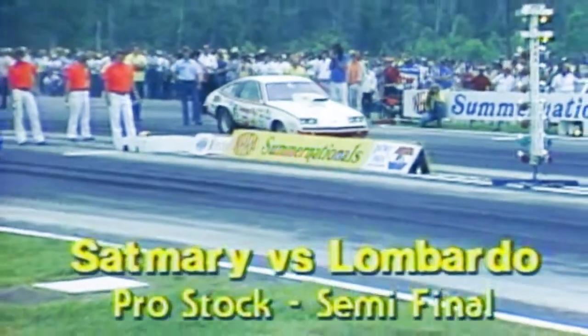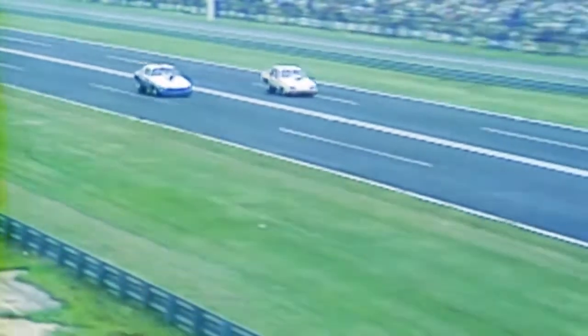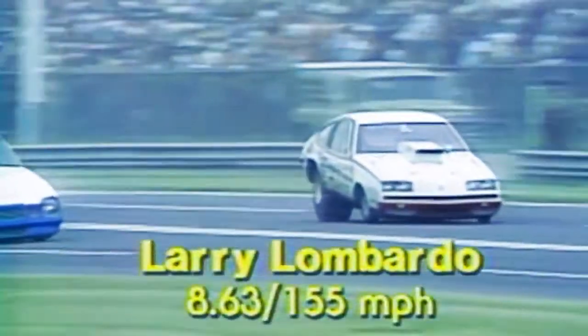The 2 Chevrolets of Satmary and Lombardo approaching the starting line. Satmary using the big block engine, while Lombardo, driving Bill Jenkins' car, is sticking with a small block in the Monza body. And a red light start by Satmary, the win automatically to Larry Lombardo. So 1 Chevrolet will be in the finals of Pro Stock. Lombardo's elapsed time 8.63 seconds, his speed 155 miles an hour. Here in instant replay, you see Satmary moving just a hair before Lombardo.